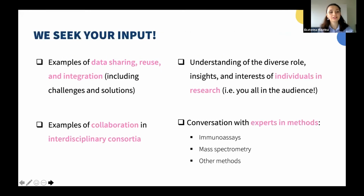Next, please. And so we, as researchers in the area of social sciences, business, and innovation management, also seek the input of the audience from the Alzheimer Europe conference to encourage discussion and to hear your stories on the 4 topics, because we are collecting data and still conducting interviews. It will be of great help for us if there are people in the conference who have stories to share with us on, first, data sharing, reuse, and integration. Second, collaboration experiences in interdisciplinary settings. The third topic is the role, insights, and interests of individuals in research. And the fourth one, we would also like to hear from experts in immunoassays and mass spectrometry and other methods.